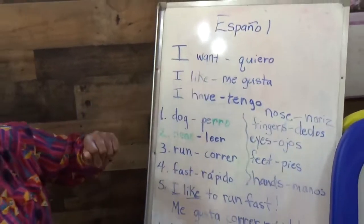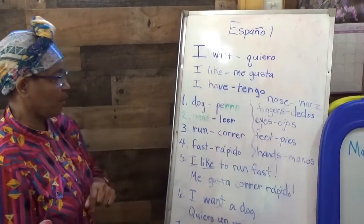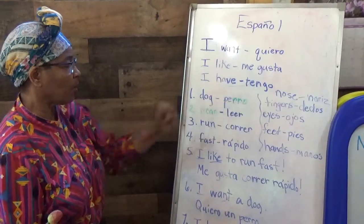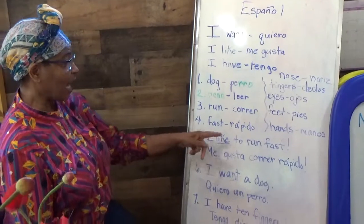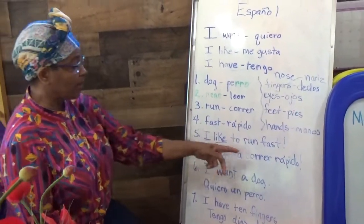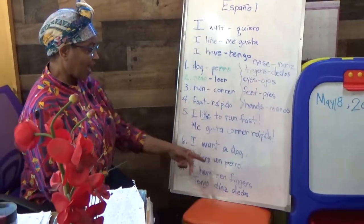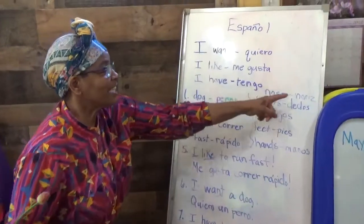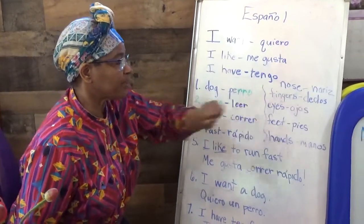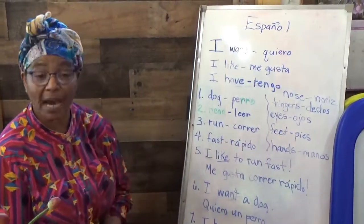Español. I want. Quiero. I like. Me gusta. I have. Tengo. They're going to use the word dog. Perro. Read. Leer. Run. Correr. Fast. Rápido. I like to run fast. Me gusta correr rápido. I want a dog. Quiero un perro. I have 10 fingers. Tengo 10 dedos. Nose, nariz. Fingers, dedos. Eyes, ojos. Feet, pies. Hands, manos.